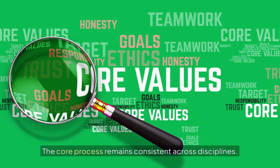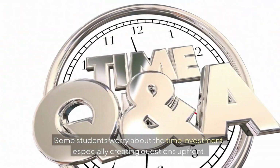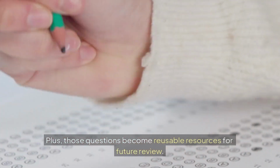The core process remains consistent across disciplines. Some students worry about the time investment, especially creating questions up front, but you're trading setup time for massive learning gains. Plus, those questions become reusable resources for future review.